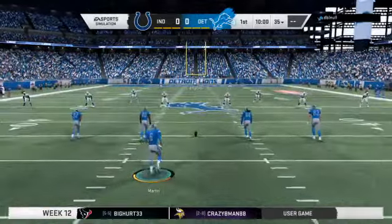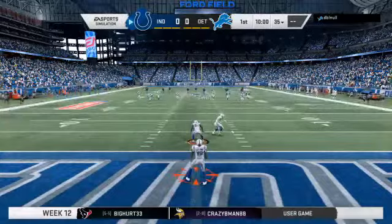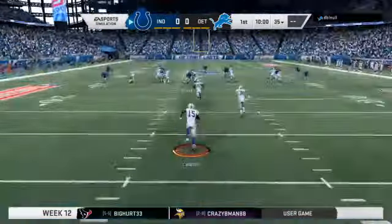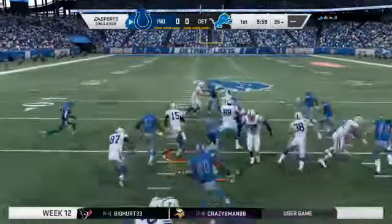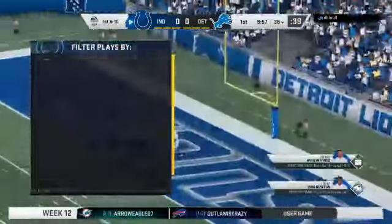It's been a tradition since the early days of the NFL, and we're off on Thanksgiving Day in Detroit. That'll be taken in the end zone. And he breaks it all the way out to the 38-yard line. Great return.